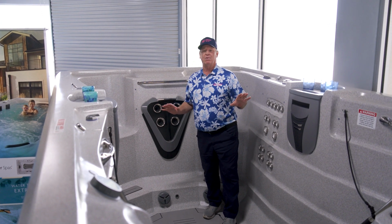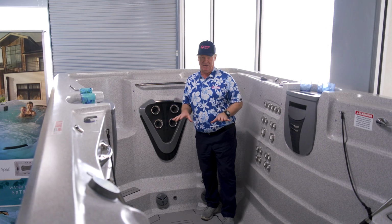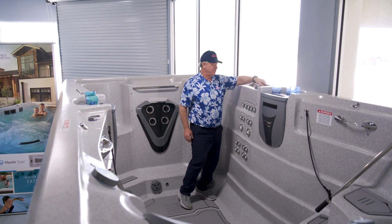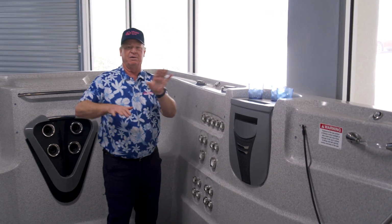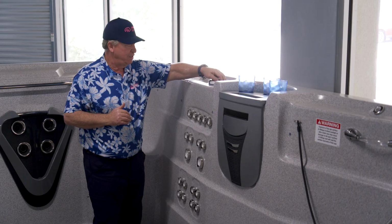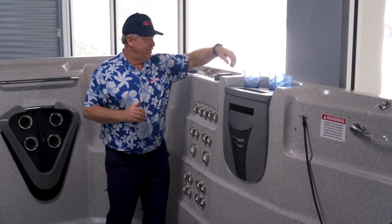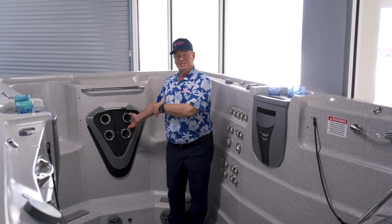We're going to be moving more water and going to keep you and your family in a very clean environment. These are the diverters. The diverters allow you to move the water around with as much or as little resistance as you truly want. The water itself is going to dictate the flow through the air injected jets.